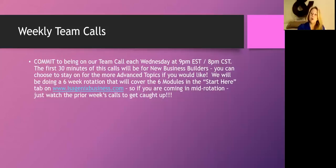Plus, when you say you're going, after the call we oftentimes post resources that have to do with that call in the event. So you definitely want to just click going, so that even if you're not going to the events, you can go back in later and listen to the recording, and so you can turn around and invite other people. So that's weekly team calls.